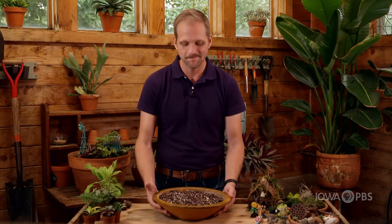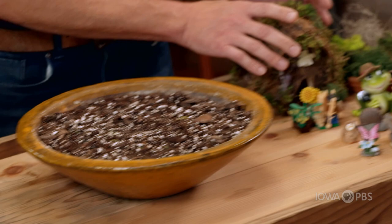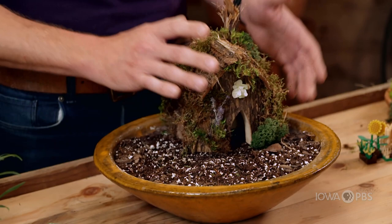It's just typical potting soil. If I were doing a succulent one, I might use something that's a little more sharply drained. Whatever works well for the plants that you choose will work well for a fairy garden. I like to start by placing the major items first. My theme for this is going to be kind of like a rustic woodland fairy garden.